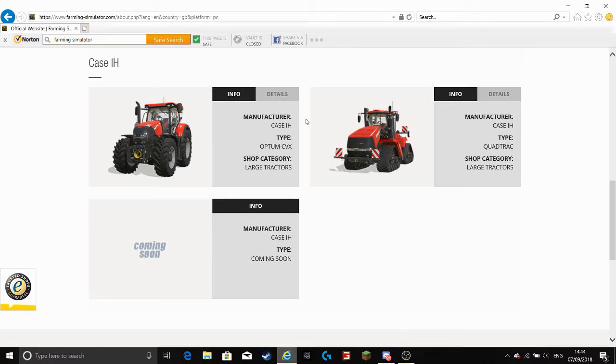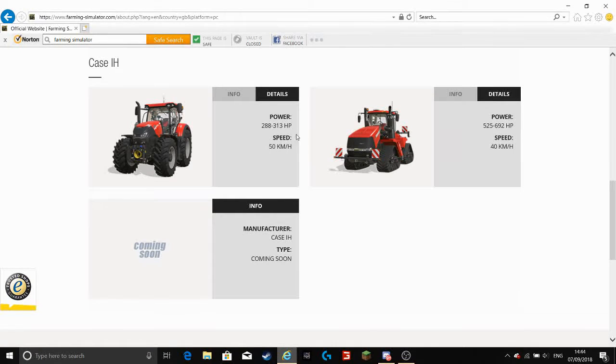Hopefully they have the Puma and the Maxim in, but we'll find that out at a later date. So if we look at the details of them, it's only got power and speed. So for the Optum it's 288 to 313 horsepower and 50 kilometers an hour as the top speed. And for the Quad Track we've got 525 to 692 horsepower, which is very powerful, but top speed is only 40 kilometers an hour.